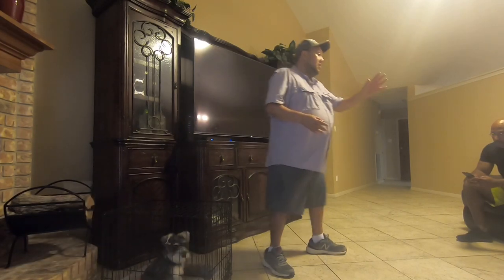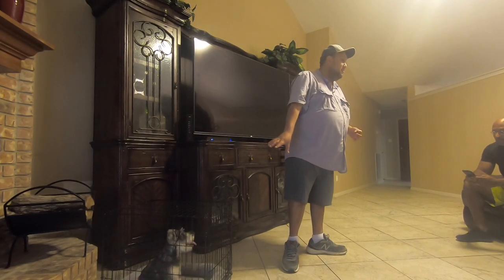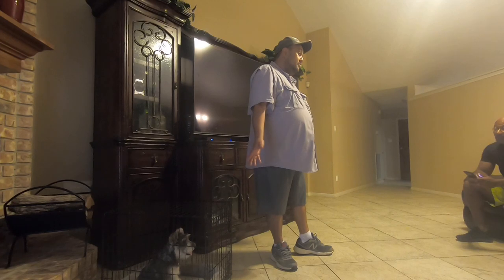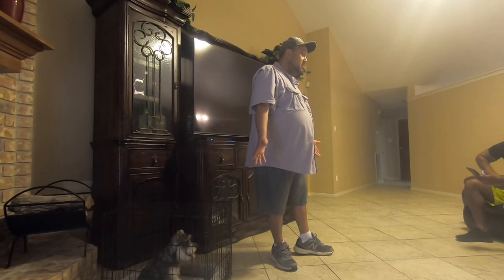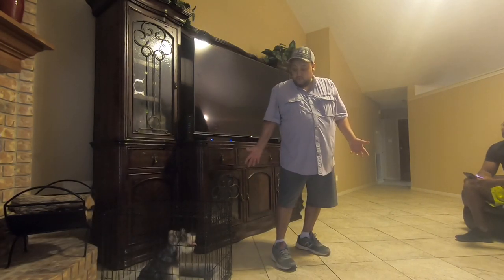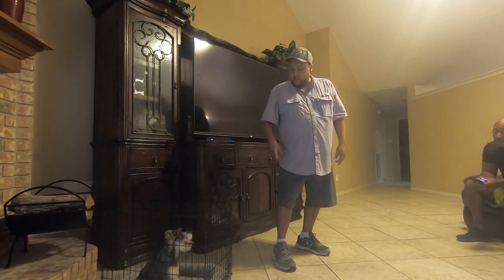And let me tell you something, if she's in the crate whining, you've only looked at the crate when she's been whining. Do you see what I mean? So she knows this. I've not looked at the crate when she's whining. I've looked at the crate a couple of times when she was quiet, like right now. Good quiet, good quiet.